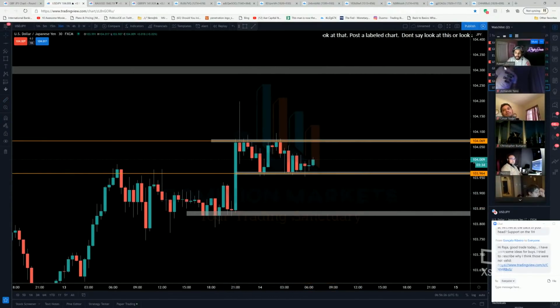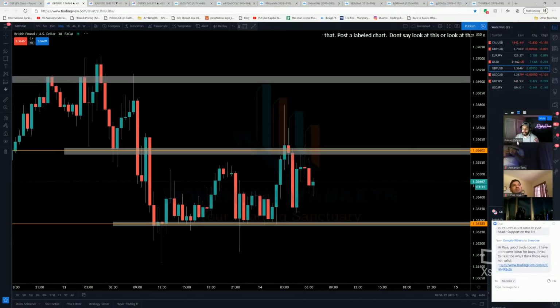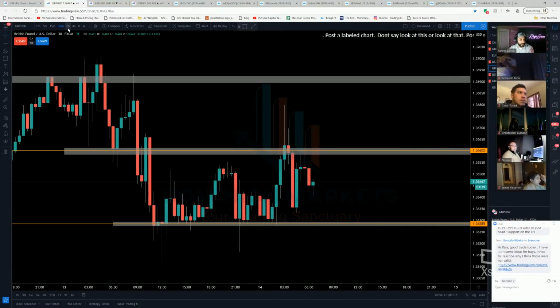But this is UJ, right? You've got to get used to the small movements on USDJPY. Just like pound dollar. Pound dollar is also in a range over here, so we're waiting. Let's see here. We have a 12 pip range, 17 pip range.